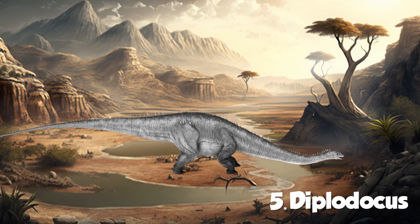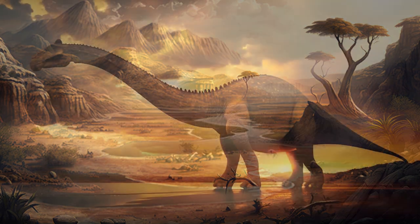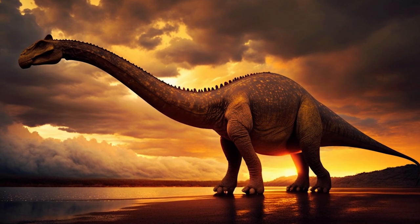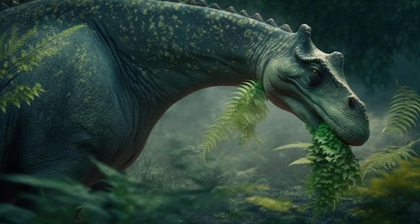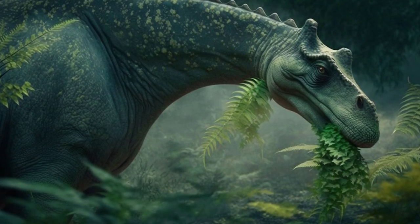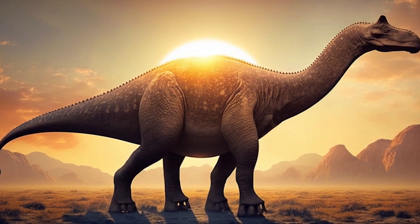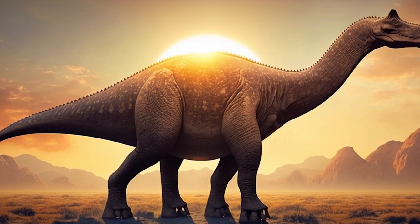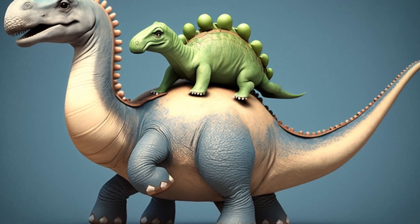Diplodocus? It had a long, slender neck, which accounted for about half of its total length. Its tail was also extremely long, and it is thought that they may have used it as a whip to fend off predators. It had a small head in proportion to its body, and its teeth were shaped like pegs, which it used to strip leaves from trees. Despite its massive size, Diplodocus likely moved slowly due to the weight of its body and the length of its limbs. Imagine it with its baby!